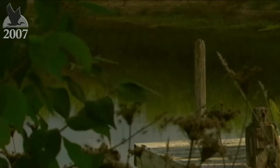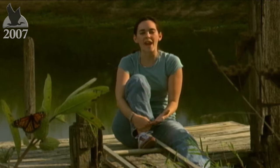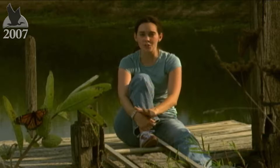Wildlife is on the move, and they don't recognize the lines we draw on a map. I mean, what an amazing story. How do these animals know where to go and when to go? Animal migration has been studied by scientists worldwide, and they still don't have all the answers. It's wildlife without borders.